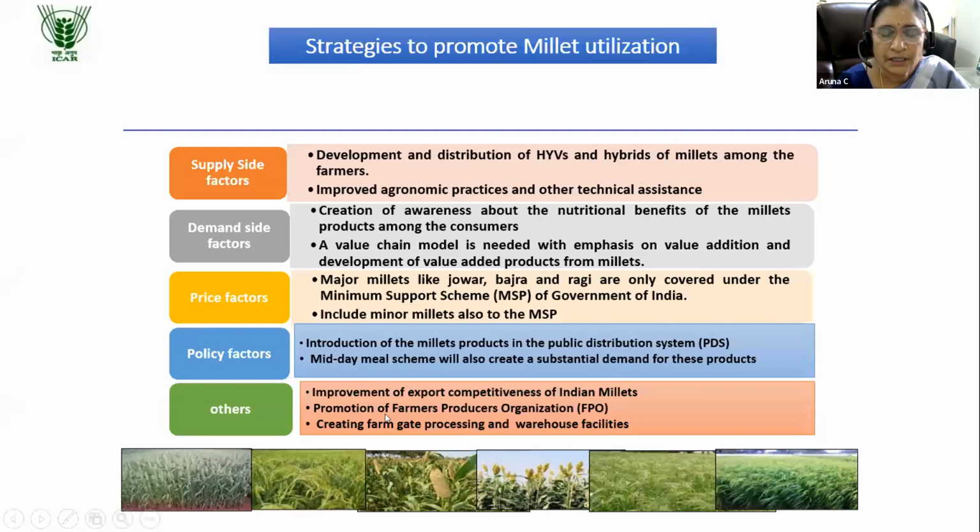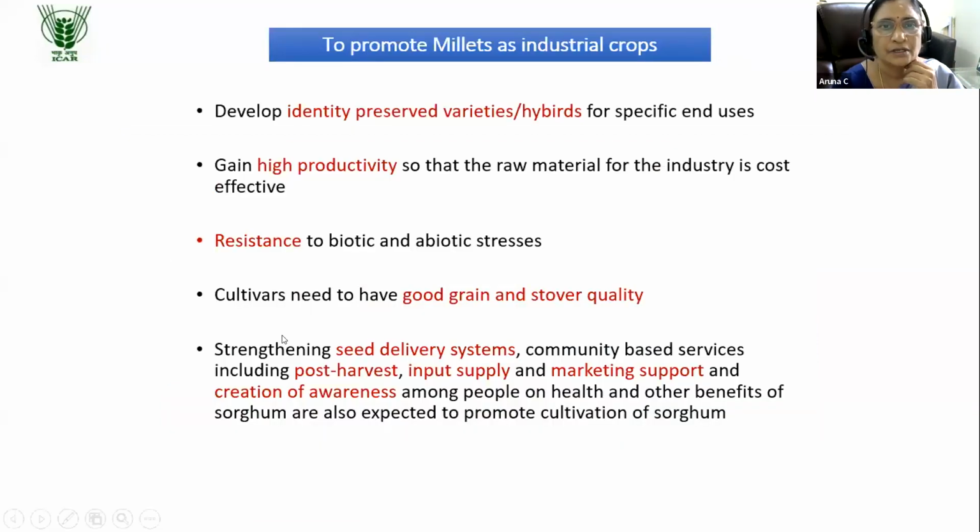And then the important thing that is needed is the improvement of export competitiveness of millets, because many of the millets are grown in India only. So we need to improve the export competitiveness, and then promotion of FPOs, which is being taken up at a larger scale now, and creation of farm gate processing and warehouse facilities, because when there is production, we should be able to store them for quite some time and process them. Processing is one important issue because the primary and secondary processing should be near the producer so that he gets a good price.